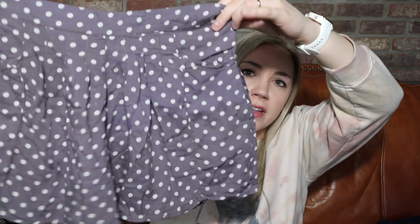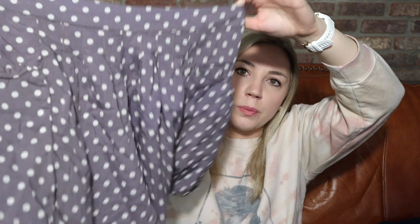Pretty gold. More Free People. These are really lightweight. These shorts are a size extra small. It's very dainty, purple, white polka dots, really cute kind of button detail, deep pockets. This would be great, man, if you lived in a hot climate. There's like nothing to them.